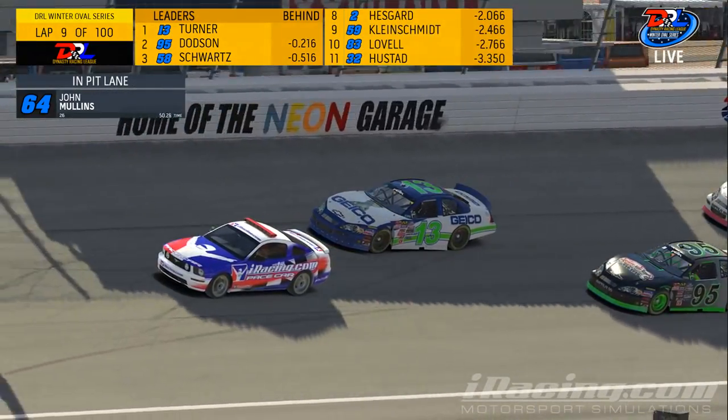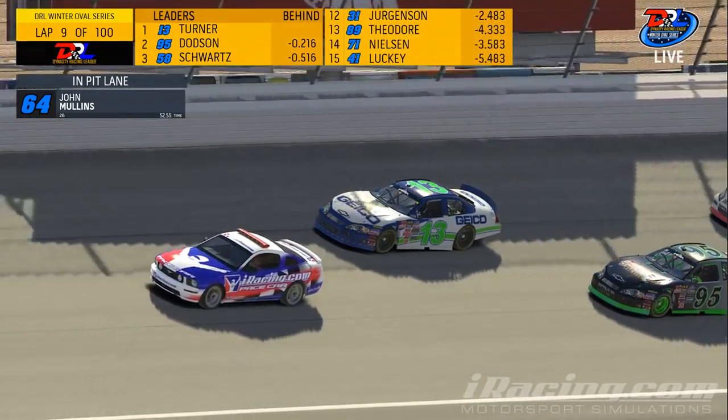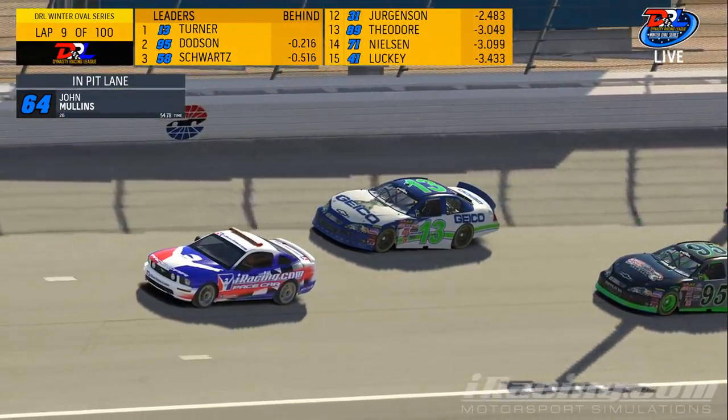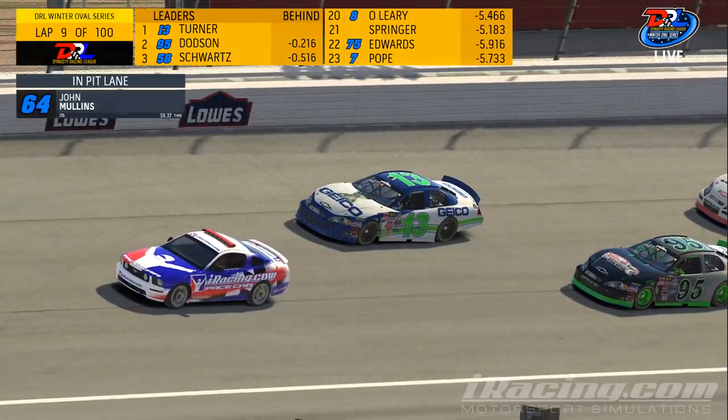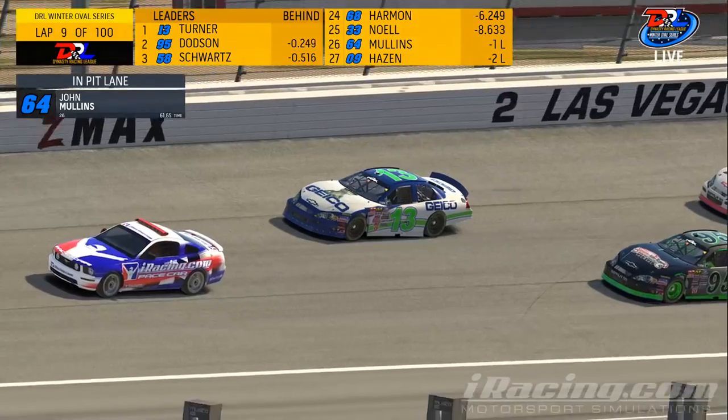I mean, maybe leading a lap was important, but Carl Dotson, Jonathan Schwartz, Adam de Blasio, I'm going to guess that he's probably going to get swallowed up pretty quick. Hopefully that doesn't cause an incident.